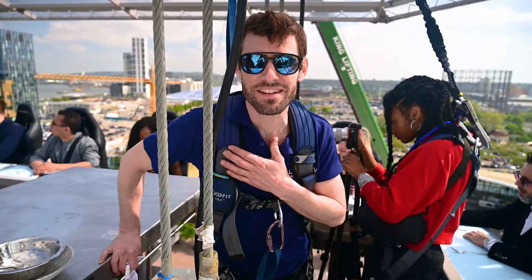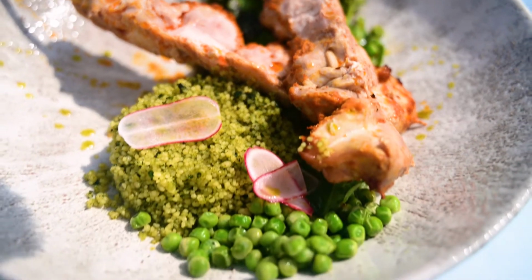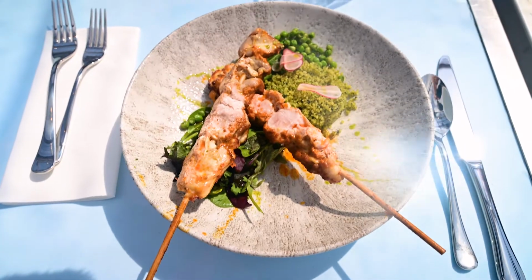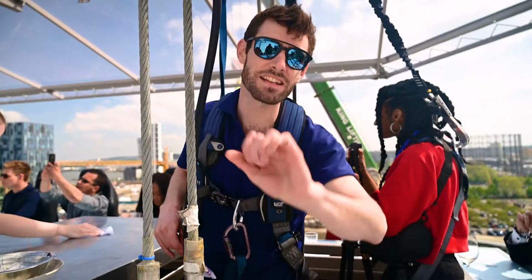Let's dig in. A lemon harissa chicken skewers with herbed couscous and light green peas and sweet sugar shoots. Shortly followed by dessert. Here we go, sir. This is a double chocolate brownie with a drizzle of salted caramel.